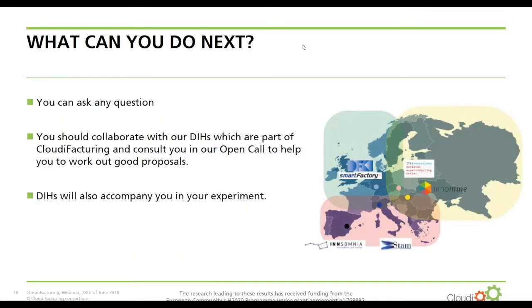So what can you do next? Right after Tamas is talking about the two documents, you can ask us any questions. So we have reserved 90 minutes time. So after our presentation, you have the opportunity to ask us.